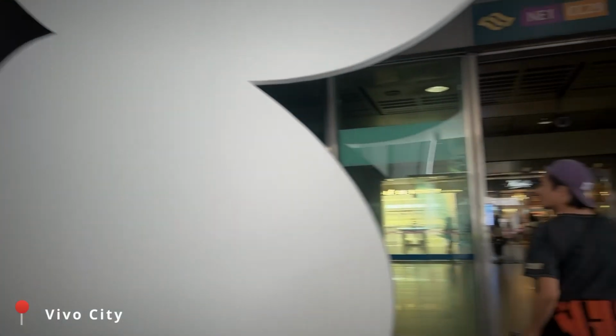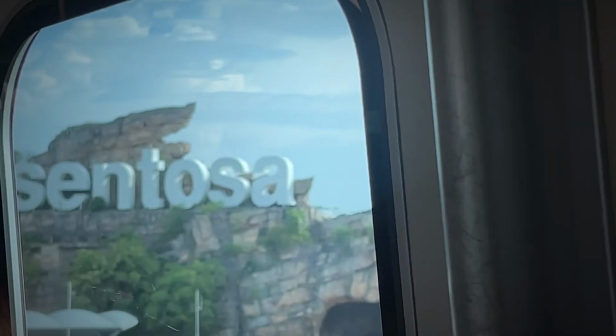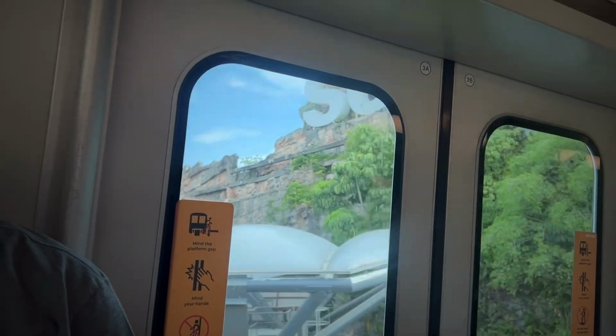We only had to get through Vivo City to get there. Oh my god, you guys, they know how escalators work. すごい. I made that joke because a lot of the escalators that we saw were under maintenance. Next stop, Resorts World Station, Singapore's only first integrated family resort.